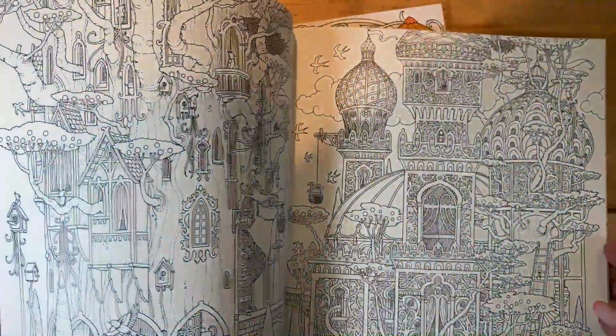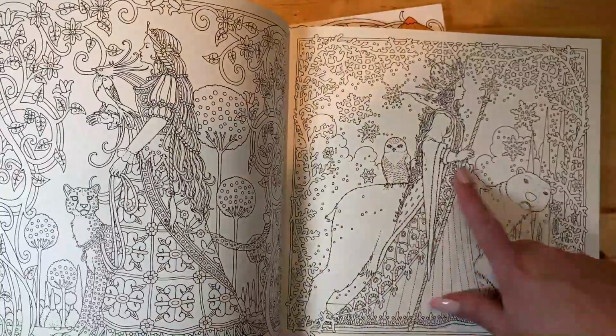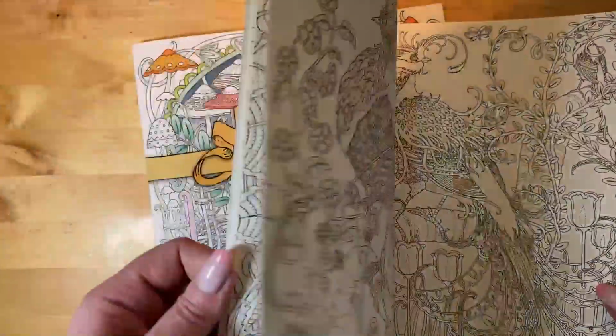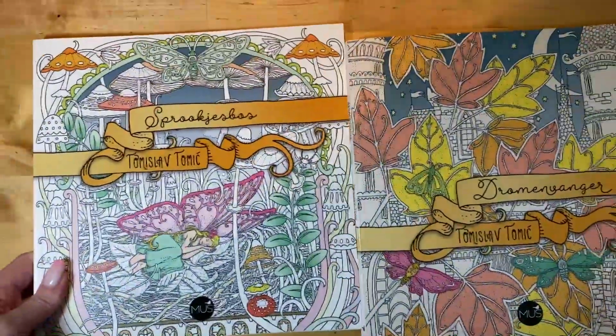Trying to find one that I feel brave enough to start with. I think a few people have done this kind of Ice Maiden version. I've seen a few people do those. But there's, again, a lot of detail. But really lovely, beautiful drawing in both of them, really. So I've got both of those.